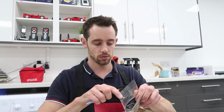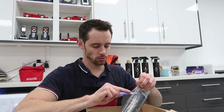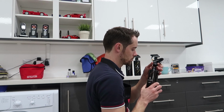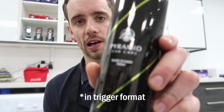Ooh, little air fresheners. I've just had my air freshener in the car die on me, so excellent timing. Final one. Pyramid Car Care sticker, a little note in the back. So what we've got: Ultra shampoo. Following from that, Citrus pre-wash, should have been first. Ultra shampoo. Tar and glue fallout remover. And then this is interesting, not seen this before, we have a glass cleaner.